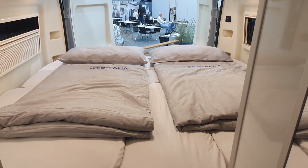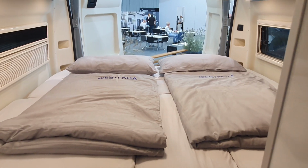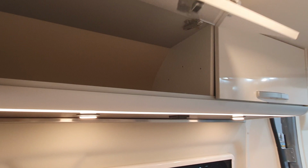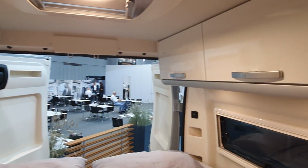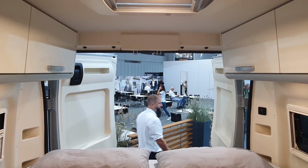This thing here, though, as far as Westfalia is concerned, is a little bit more elegant than most other manufacturers. We have storage up here, and around here that is your wardrobe, and I tried the same thing in my vehicle, and obviously Westfalia must have copied me because I was doing it before they did. At the back there's no storage. Is that a waste of space?